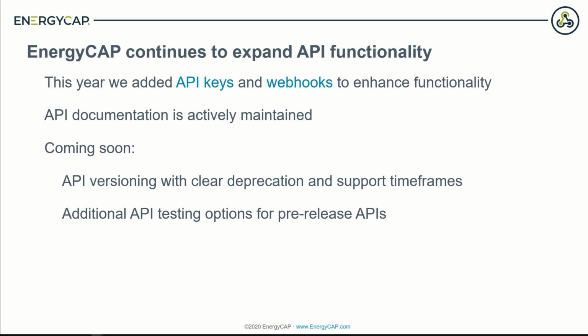So what we'll do is actually mark that as a new API. We will keep the old version of it around for some period of time, but let everyone know, hey, this older version of this API is going away. That's what we mean by deprecation. And we're also going to let people know, let your software developers know how long we're going to support that old version of the API before it goes away.